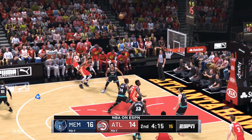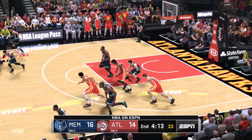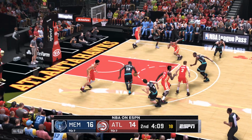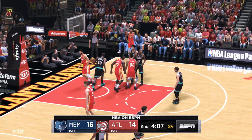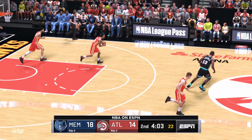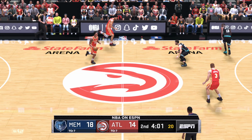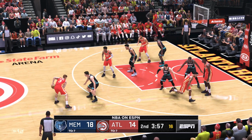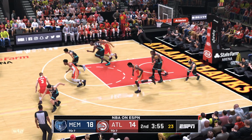From deep three-point range, he's off on that one. Now the Grizzlies take it the other way. Outside Jackson. And he comes up with the deuce. Jackson's got his first bucket in this one. And there's a pattern starting to take shape here. They're working it inside and getting good shots from close range. Back to Teague, and stolen by Jang.